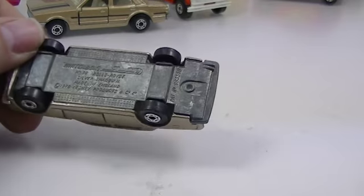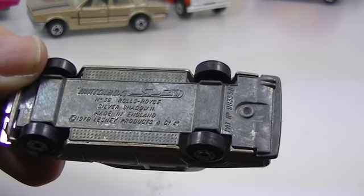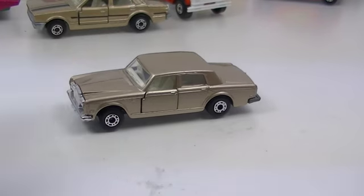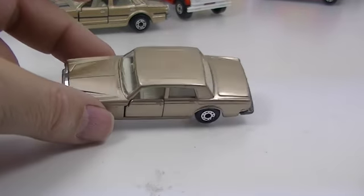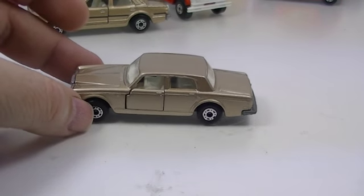Next up, we have this wonderful little Rolls-Royce Silver Shadow 2. The Silver Shadow here came in a few colors. It came in like a silver grayish color, a metallic red.